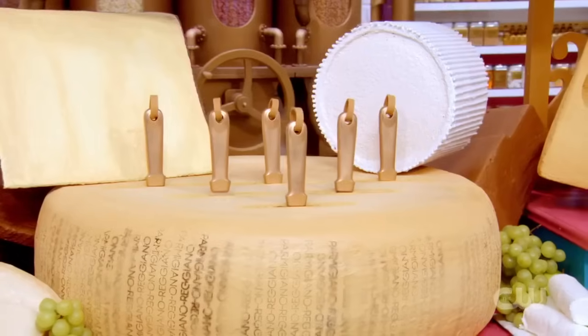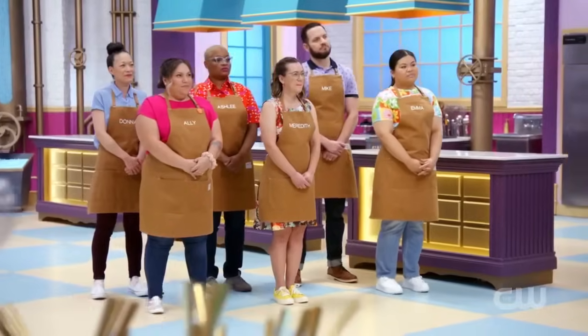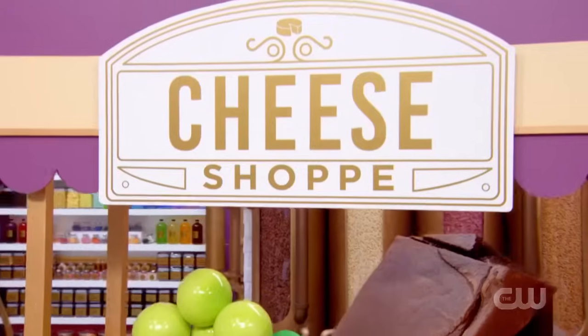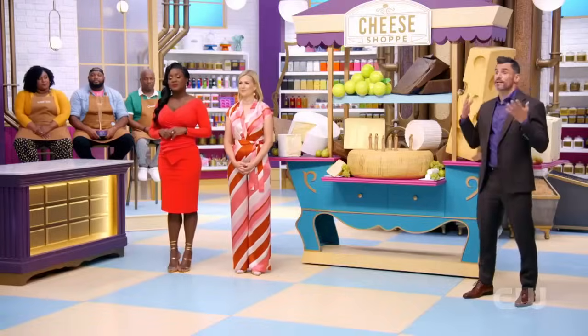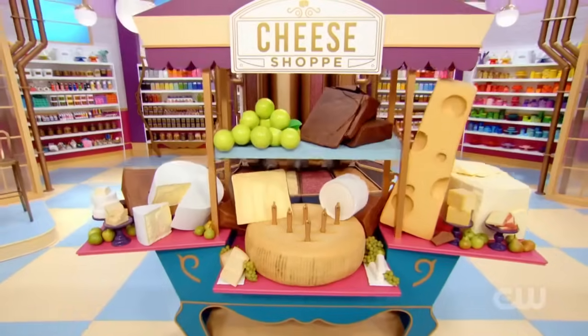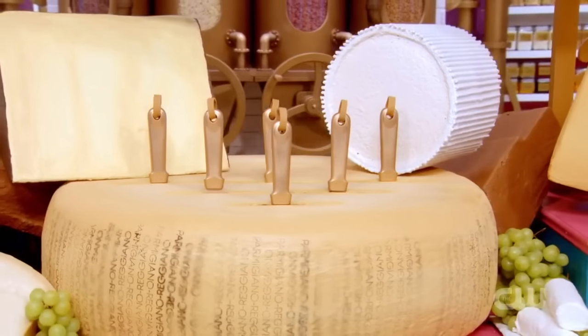Bakers, both chocolate and cheese can be a decadent finish to a wonderful meal. And while they may not seem a natural combination, chocolate and cheese can make for an intriguing and luxurious union. For your next chocolate elimination challenge, we want you to create an elegant plated dessert that combines chocolate with cheese. To find out what cheese you'll be baking with, please come up and select the cheese knife.